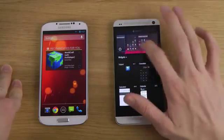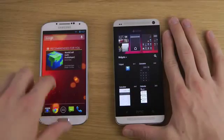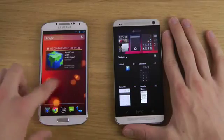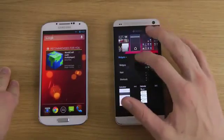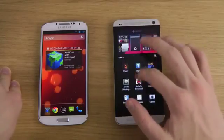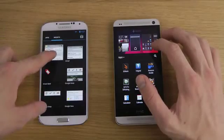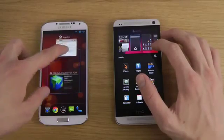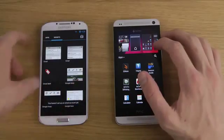And then you do have your home screens here, where I'm pretty sure you can add more home screens to the stock version of Android that I get here on the S4 with the wonderful blue theme. But you can see here we have the widgets and apps that we can quickly just add to our pages. Of course, here you use drag and drop, and it's quite simple and basic.